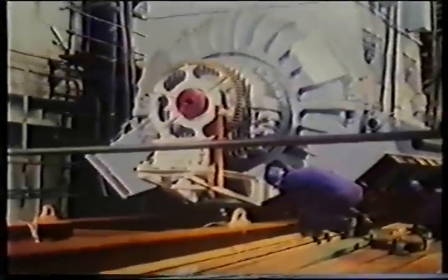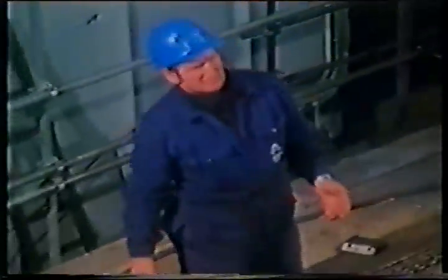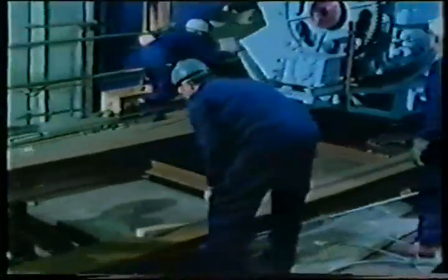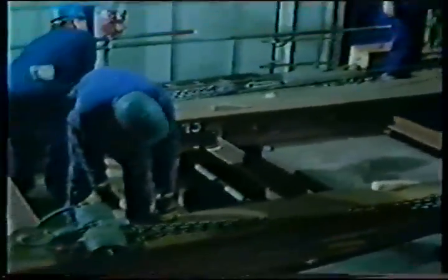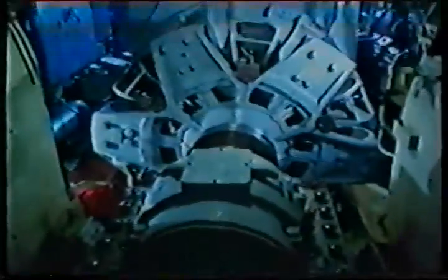This installation must be carried out in a particularly careful and precise manner, since the aim is to obtain the best possible alignment of the motor with the propeller shaft. After alignment, the propulsion motor is bolted to its foundation.